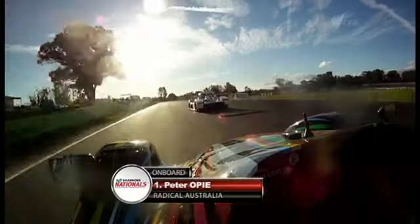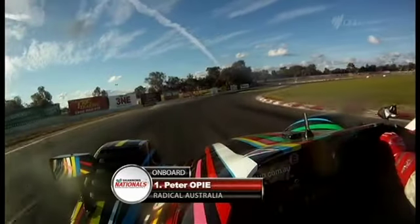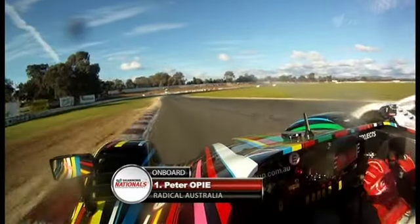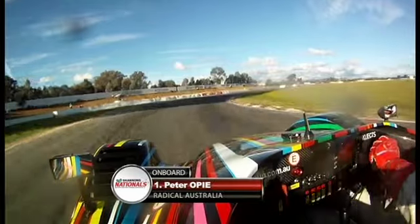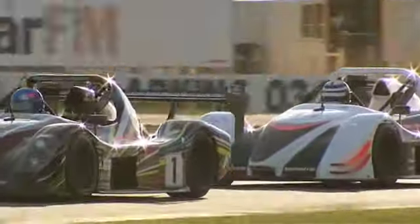What's Peter Opie going to do here? Surely not around the outside. He's going to go around the outside. Big dive bomb down the outside. That's a big move. Side by side, this is unreal. Still, and he pulls it off. He's done it.